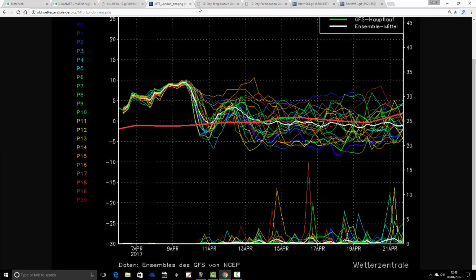These are the GFS temperature and precipitation ensembles for the next couple of weeks. Same idea really as the past few updates. The red line is the 30 year temperature average. There's going to be lots of warm weather coming up for the rest of this week into the weekend. We could be seeing temperatures up to around 21, 22, possibly 23 degrees, can't be ruled out on Sunday down in the southeast. So it's going to be very, very warm for the weekend.